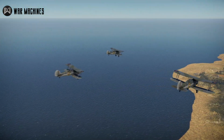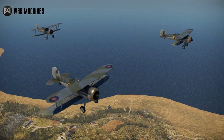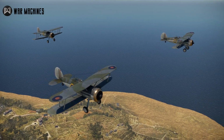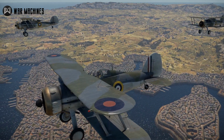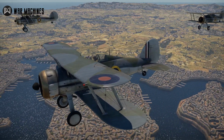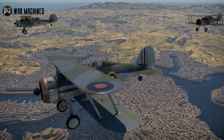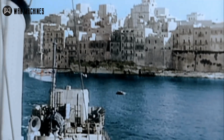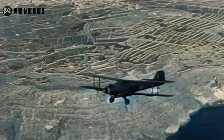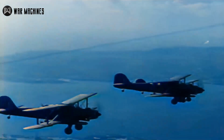When possible, the Gladiators were used in a flight of 3 aircraft, the standard RAF fighter formation of the time. It was these flights of 3 that gained the aircraft the unofficial names of Faith, Hope, and Charity. These were never officially approved names, and the same 3 aircraft rarely flew together for long. Success at Malta eventually played a major Allied role in subsequent victories across North Africa, earning the small island nation the title of unsinkable aircraft carrier by British Prime Minister Winston Churchill.